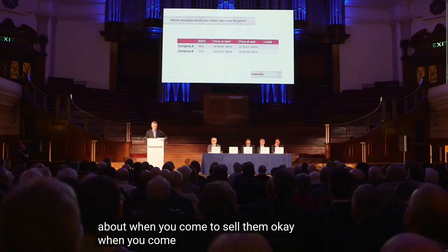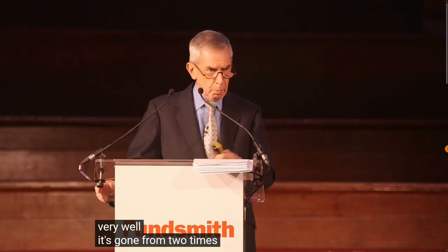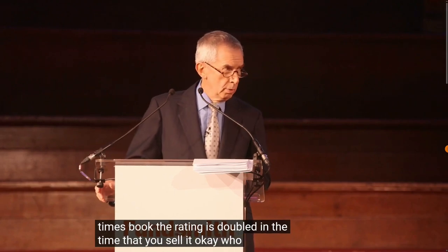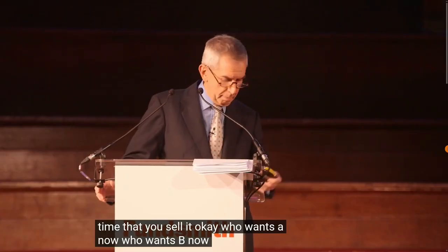Okay. When you come to sell them, it's all gone horribly wrong. If you bought A on four times book, the rating's halved to two times book. That's a bit of bad luck, isn't it, really? It happens, I suppose. B, you've done very well. It's gone from two times book to four times book. The rating has doubled by the time you sell it. Okay, who wants A now? Who wants B now?